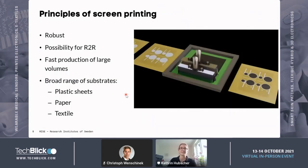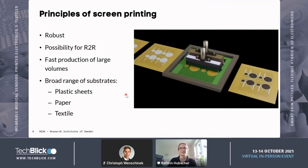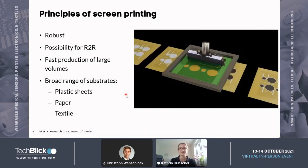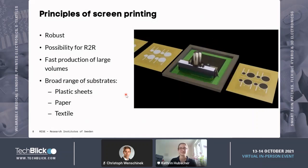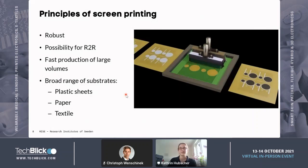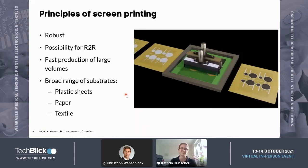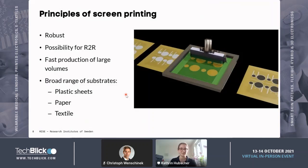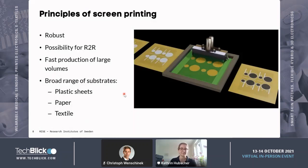Screen printing is a very well-known and robust process where you can build up your device layer by layer. And it's a great thing because you can upscale it to roll printing as well, which allows you to create a large volume in a very short time. And you can use a broad variety of different inks, and also we can print on different substrates. Normally we print on a thin plastic sheet, but it's also possible to print on paper or on textile.